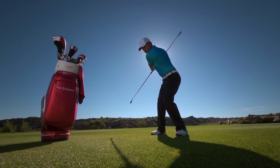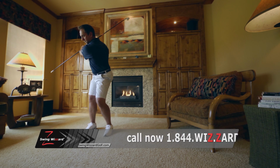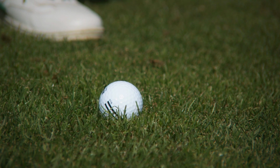And with the Swing Wizzard, you're going to develop consistency because you can see how the shaft is working, the positions that you need to be in, and getting into the impact zone, the impact position more consistently all the time by practicing it over and over in your home, in your office. You can practice indoors and start to learn what you need to do to develop a consistent strike.